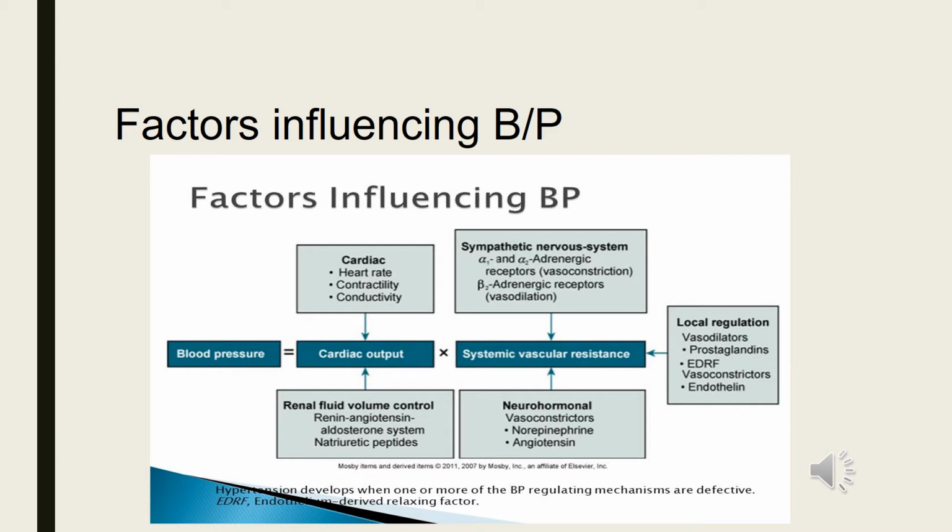So this is just kind of an overlook at how hypertension develops. Now remember that it's going to develop when one or more of the blood pressure regulating mechanisms are defective, like your EDRF or your endothelin, which is more of a relaxing factor. So if you have a breakdown in one of these areas, like your prostaglandin or maybe your EDRF system, that's when you start seeing your issues with your blood pressure.